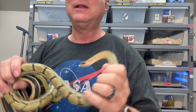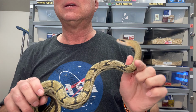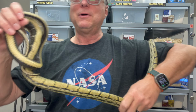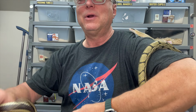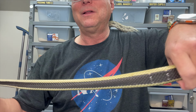You know, the head and neck area is clean, and then they get this pattern down through their back, but then it turns into like a stripe at their tail. Side pattern also changes as it goes down their body. Just look at that striped tail. Isn't that amazing?